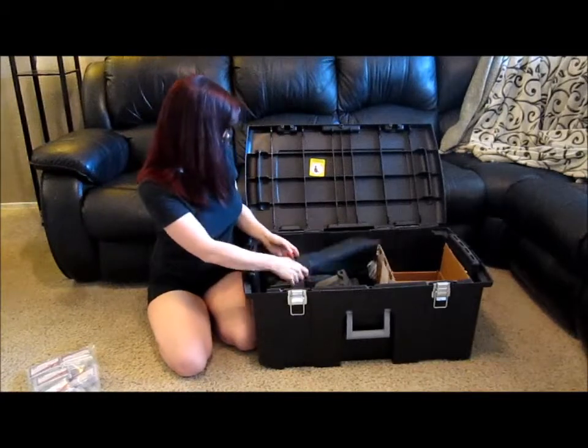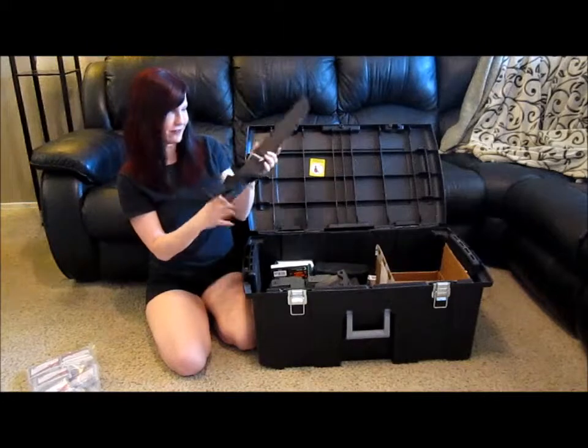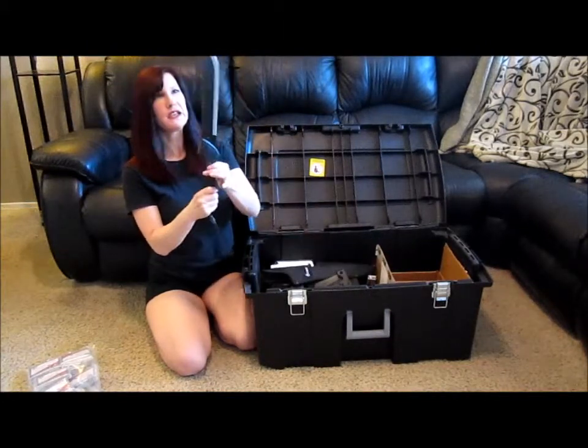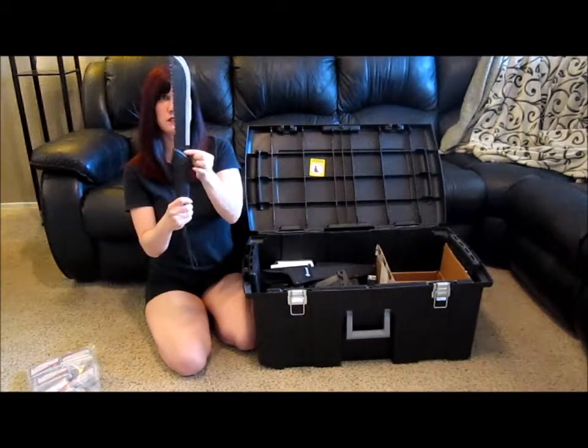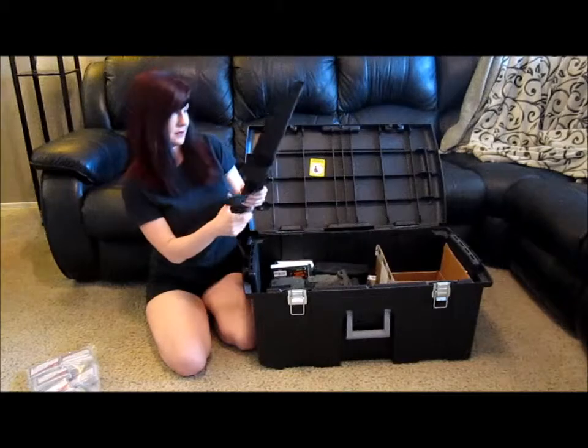We also have a very large knife. Let's see what it looks like. Ooh, that's a big knife. So we can see there's a sharp edge on this side, and there's also a saw blade on the other side, so it's good for chopping through thick forest woods or killing zombies.